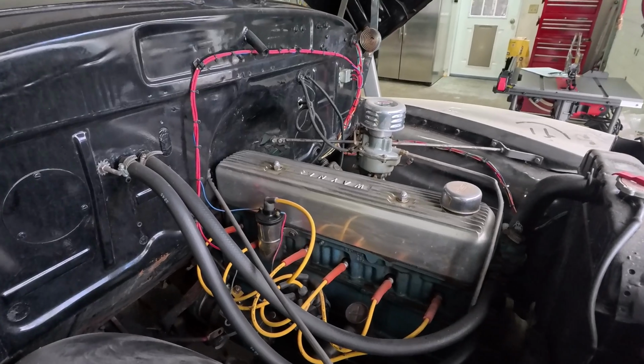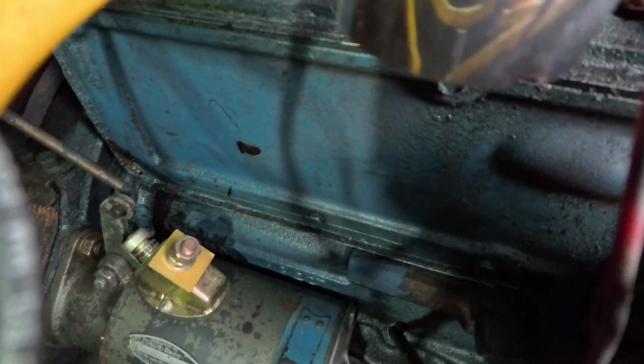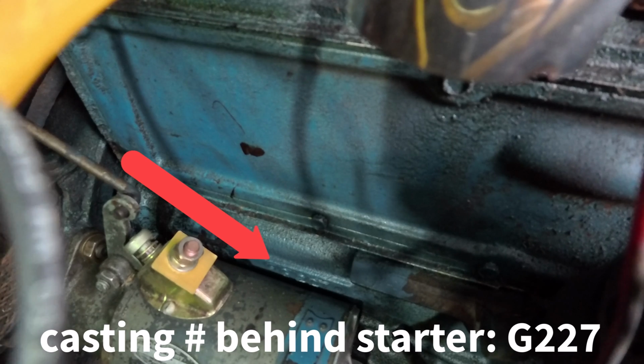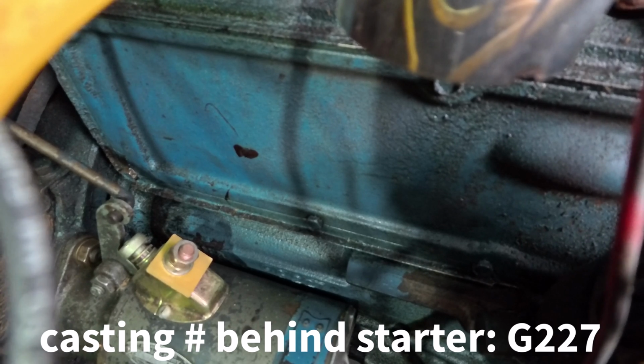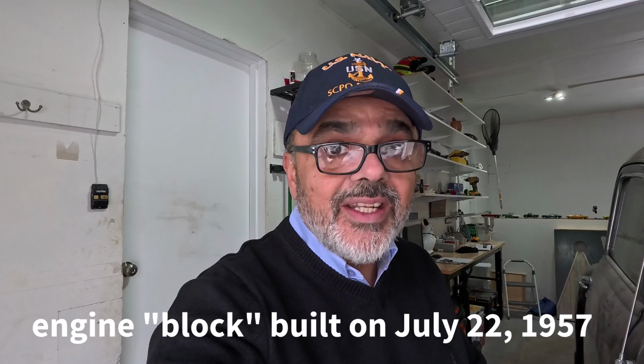And you're not going to be able to see this, but there's a casting number. I don't know if you can tell. It's right behind the starter, and that is G227. Now the G stands for the month of July, and 22 stands for the day of the month, and the 7 stands for the year. G227 means that this engine was built in July 22, 1957.